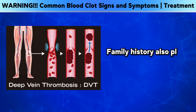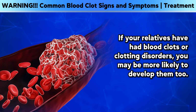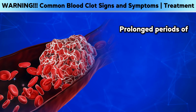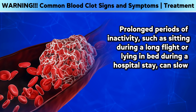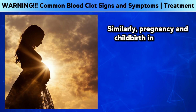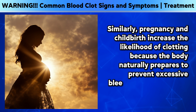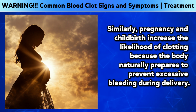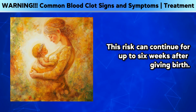Family history also plays a role. If your relatives have had blood clots or clotting disorders, you may be more likely to develop them too. Prolonged periods of inactivity, such as sitting during a long flight or lying in bed during a hospital stay, can slow blood flow and raise the risk of clots. Similarly, pregnancy and childbirth increase the likelihood of clotting because the body naturally prepares to prevent excessive bleeding during delivery. This risk can continue for up to 6 weeks after giving birth.